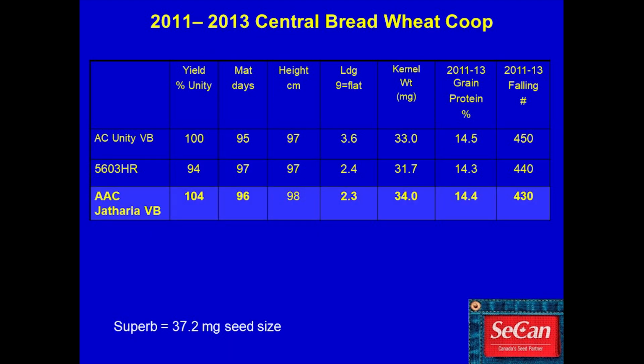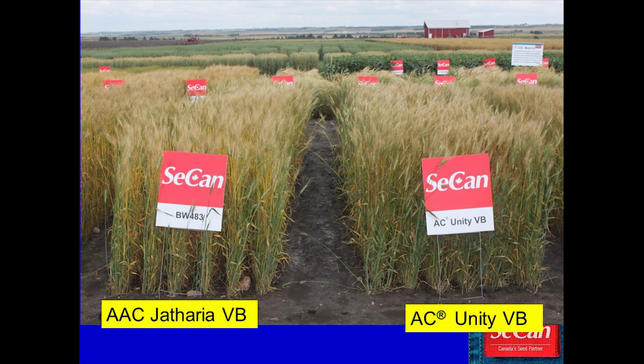Just some data there. I'm going to skip over these very quickly so I don't bore you to death. I usually dig in deeper to some of these varieties. That's just Jetheria next to Unity. They look very, very similar.